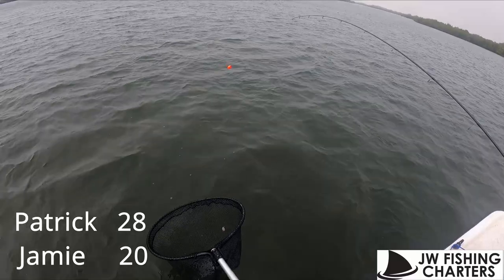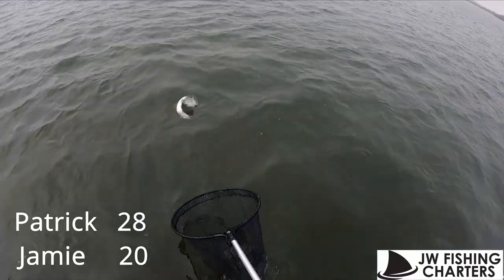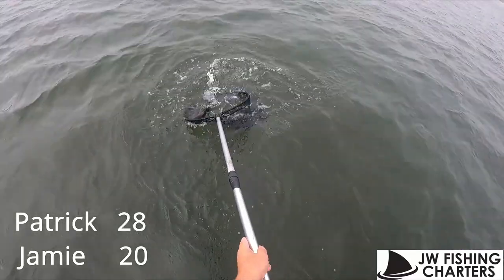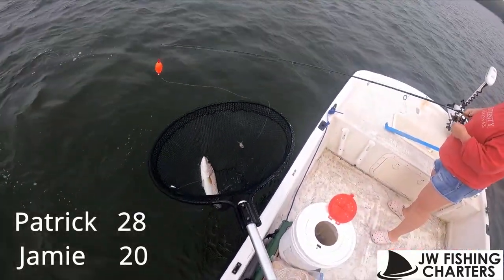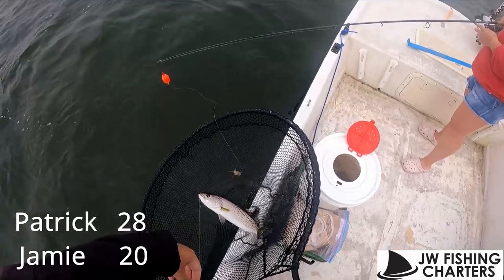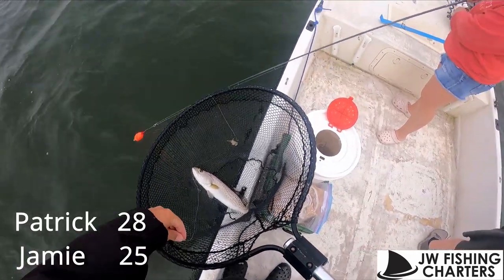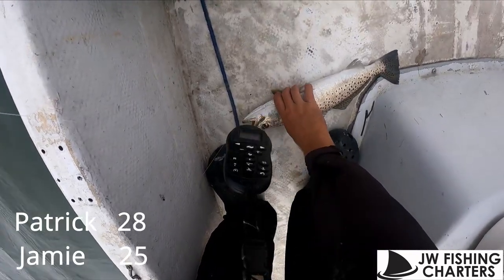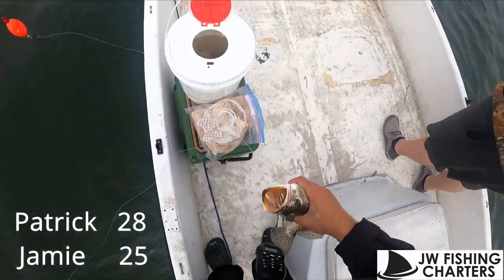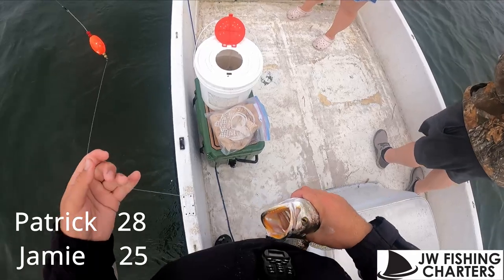That's a big one. No, it's not big. Good. Good one. He took the hook up for it. Yeah, you're gonna break the eye with that cork. It's perfect size though. That's a 17. 25. She said I'm not giving up.